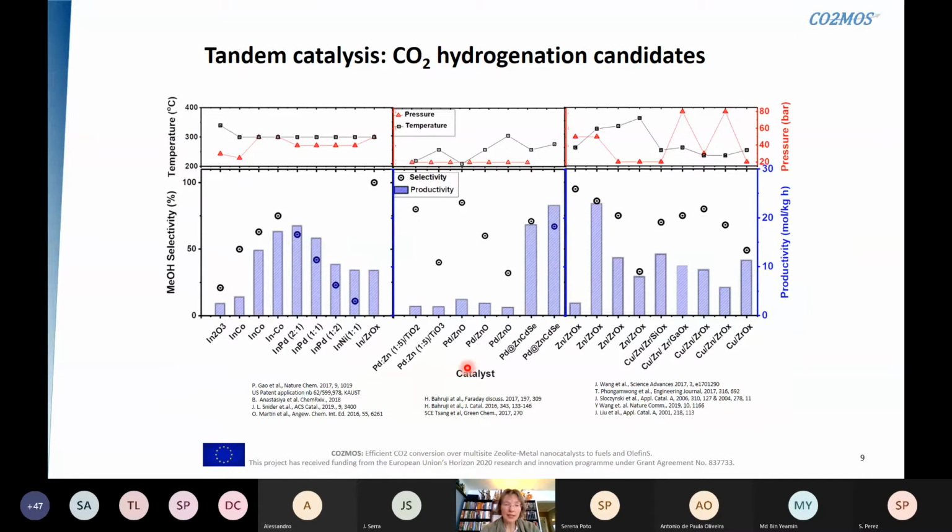For the CO2 hydrogenation candidates, we were looking for a candidate that could operate at higher than 300 degrees C and at moderate pressures. We gathered all the literature that was available when we started the project, and we see, this is in black, 350 degrees. Only a few of these catalysts have been tested under such high temperature. We also see that increasing the temperature typically gives lower selectivity to methanol for all of them. And if we look at the pressure instead, we see that they are typically tested at high pressure.